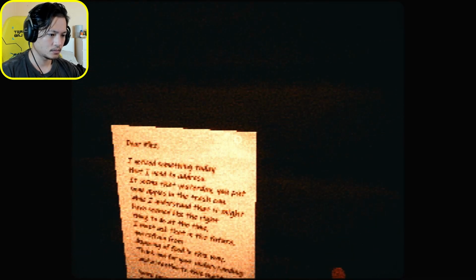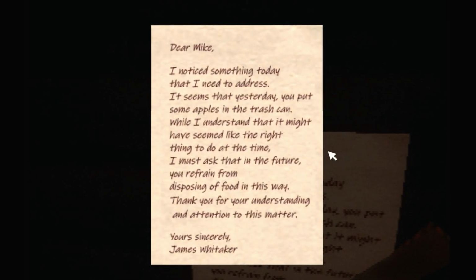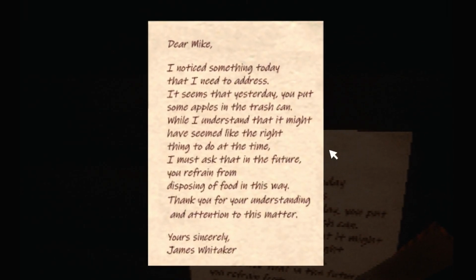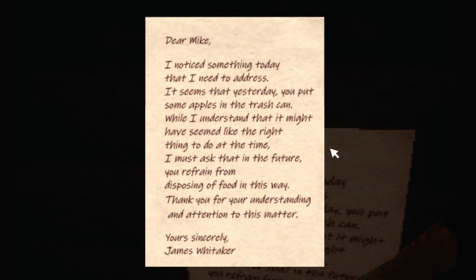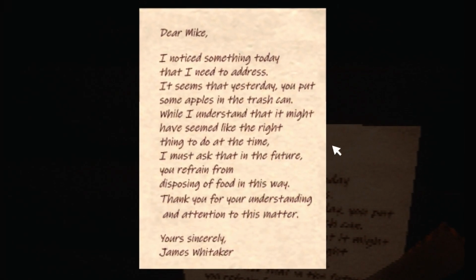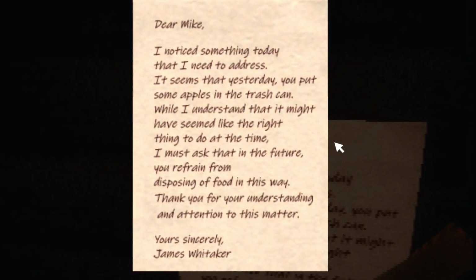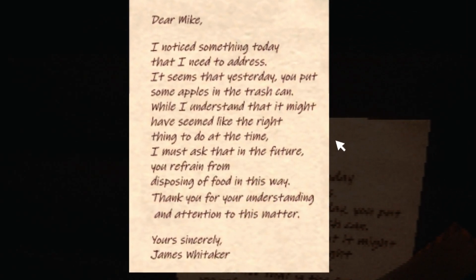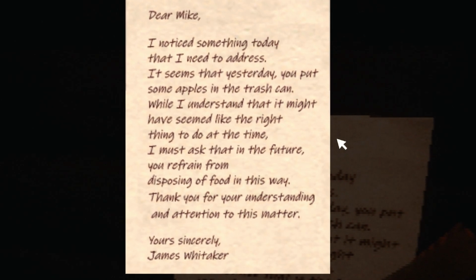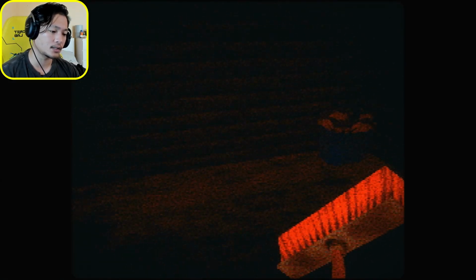Come on. This note. Dear Mike, I noticed something today that I need to address. It seems that yesterday you put some apples in the trash can. While I understand that it might have seemed like the right thing to do at the time, I must ask that in the future you refrain from disposing of food in this way. Thank you for understanding and attention to this matter. Yours sincerely, James Whitaker. Who the hell is James Whitaker, man? Is he our boss or something?